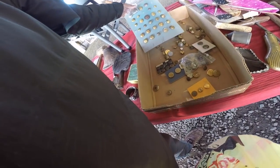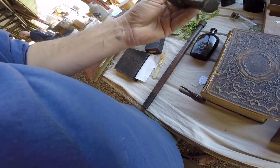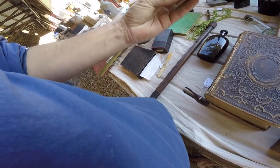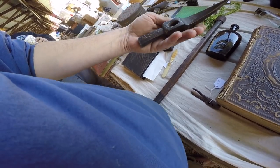$10, I'll try it. Is it $10 for the baggie? All right, I'll try that for $10. I guess that's it. What do you get on the hammerhead? $40. Is it for rock? Really not sure.